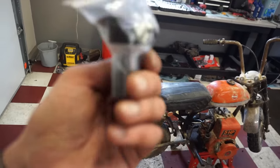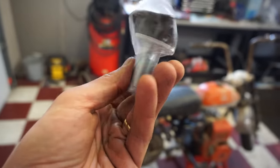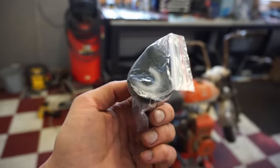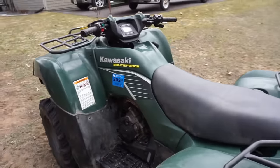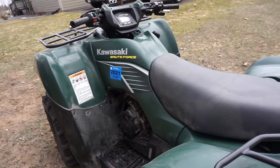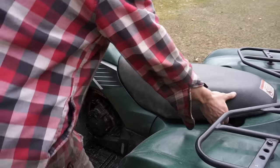Got a new diaphragm here for the King quad. We're gonna go install that. All right, we've got the Kawasaki Brute Force here. Let's get to the carb, change out that diaphragm.